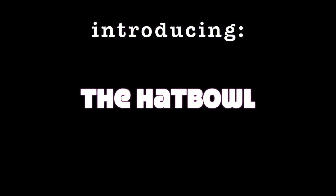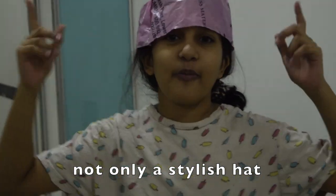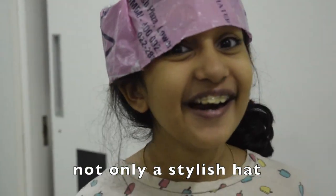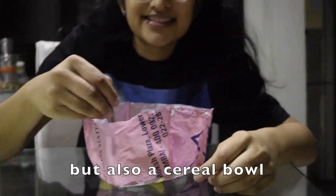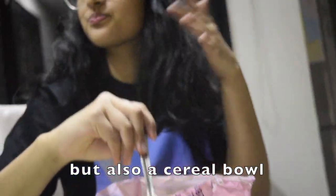Introducing the Hat Bowl! Not only is it a stylish hat, but it is also a cereal bowl for your midnight snacks. Get yours from your local mall now.